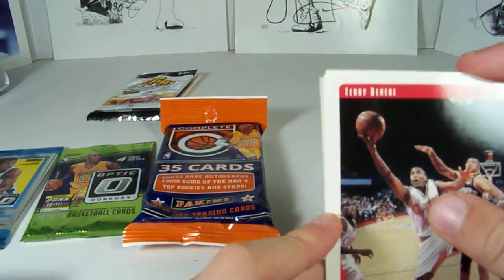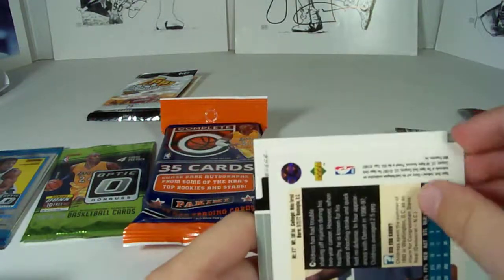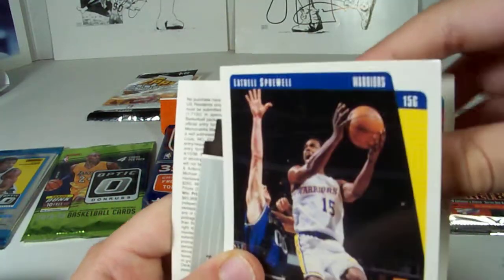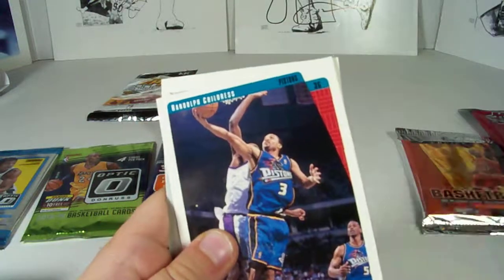All right, buddy, come on. All right. I see a die cut card, and these two. Okay. Latrell Sprewell. He had a good career. He had some all-star caliber seasons there.